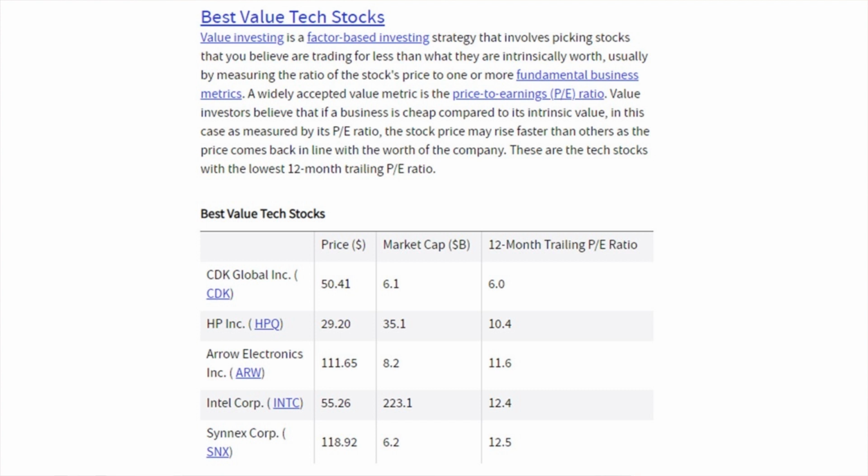Value investing is a factor-based investing strategy that involves picking stocks that you believe are trading for less than what they are intrinsically worth, usually by measuring the ratio of the stock's price to one or more fundamental business metrics. A widely accepted value metric is the price to earnings ratio, or the PE ratio. Value investors believe that if a business is cheap compared to its intrinsic value, in this case as measured by its PE ratio, the stock price may rise faster than others as the price comes back in line with the worth of the company. These are the tech stocks with the lowest 12-month trailing PE ratio.